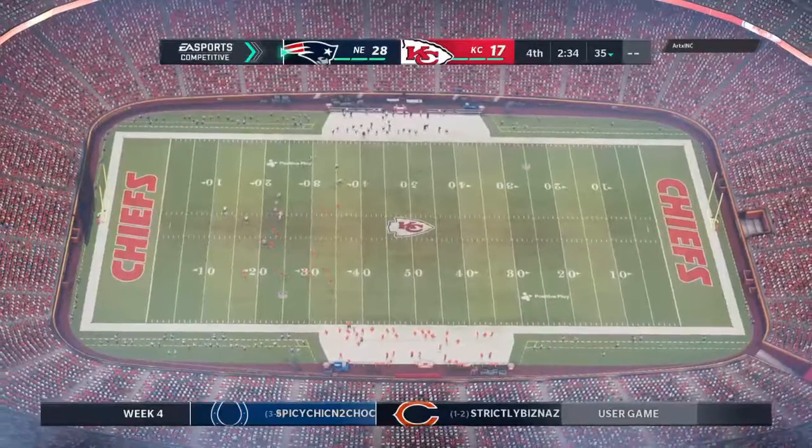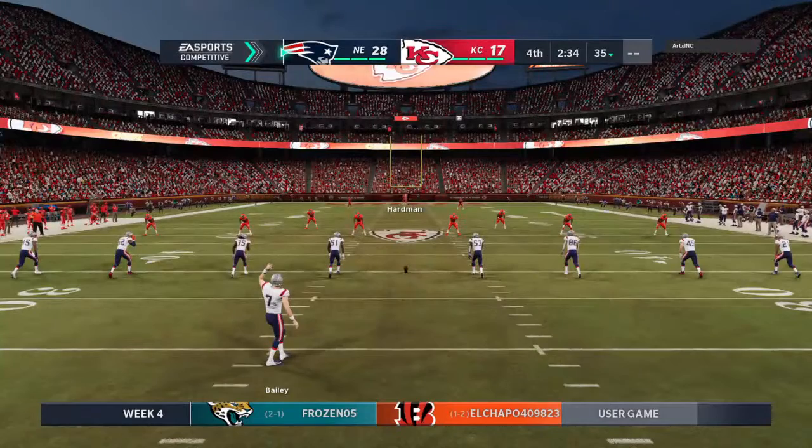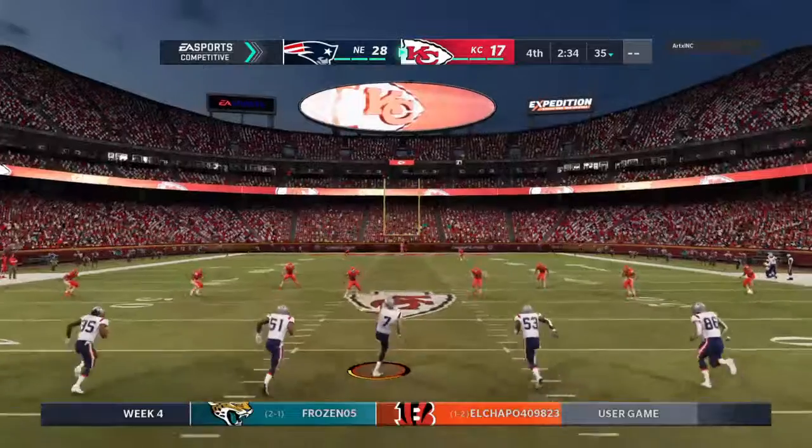17. Extra point by Gay is up and good. And that pushes the lead up to 11. Bailey now to kick it away after the touchdown.